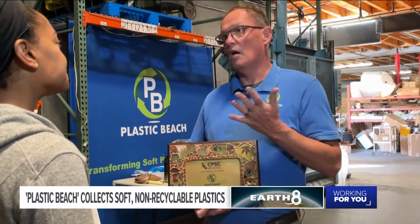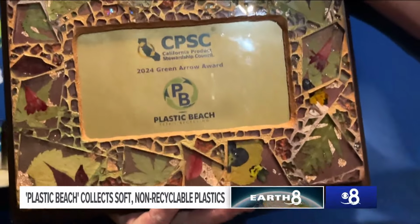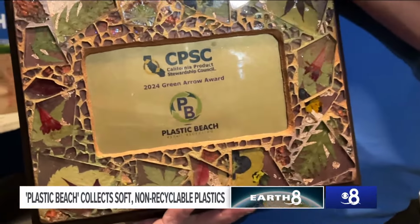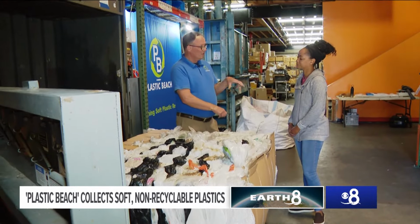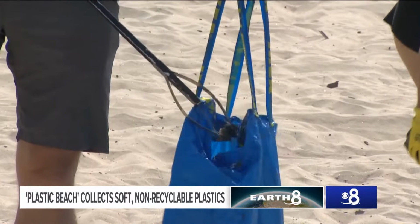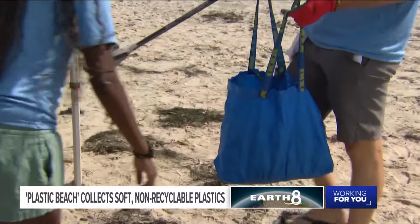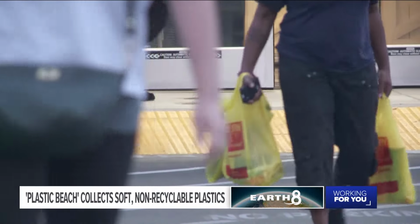Plastic Beach received an award from the California Product Stewardship Council for their collection efforts. Matthew stresses that we need to build value in the collection part of soft plastics. Through collaborations with organizations like Surfrider San Diego, they want to appeal to local and state government to reduce the sales of single-use plastic and advocate for more alternatives.